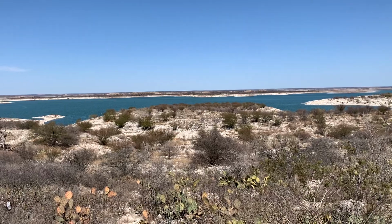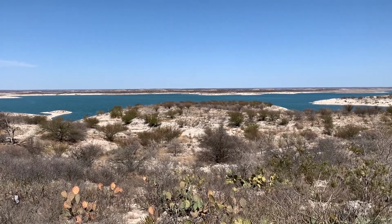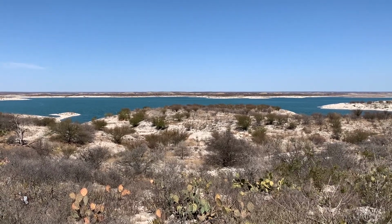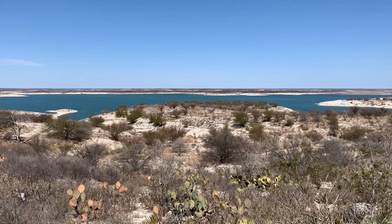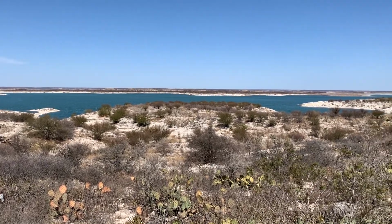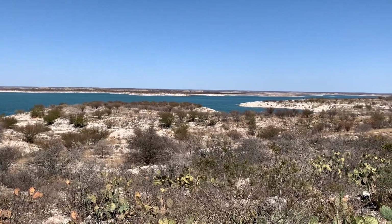From Governor's Landing at Amistad National Recreation Area, I think I'm going to leave it here. I'll have the grid coordinates for this very affordable camping location in the written video description on YouTube. I'll also have the upload and download speeds for Verizon, AT&T, and T-Mobile in the written video description as well.